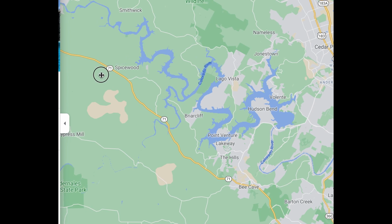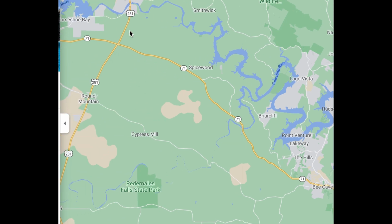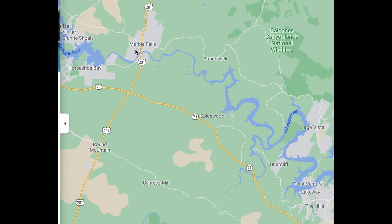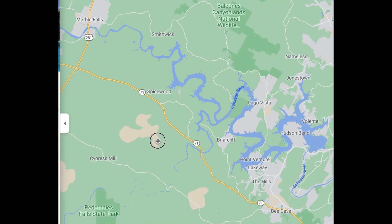Spicewood, Dripping Springs, Wimberley, and all that kind of stuff is out this way. Marble Falls, as you can see, it's way west of Austin. Again, some of these areas will be a video in themselves. Marble Falls has a lot with the lake. They do floating concerts on the water. They'll have boat races, different boating events and stuff like that. Marble Falls is a really neat little town. We'll do a separate video on that one too to show it to you.